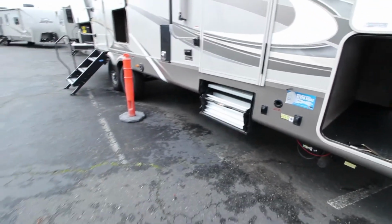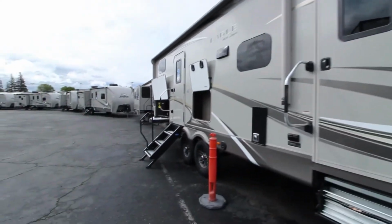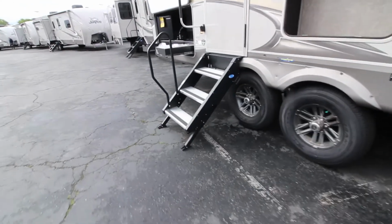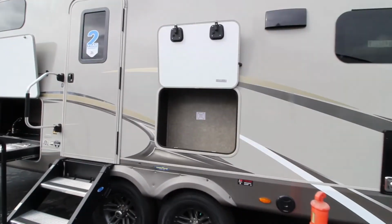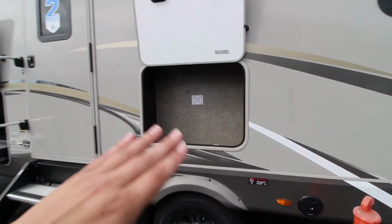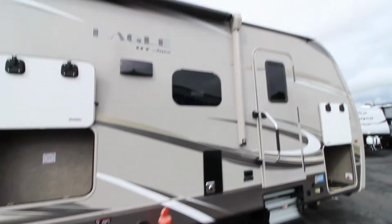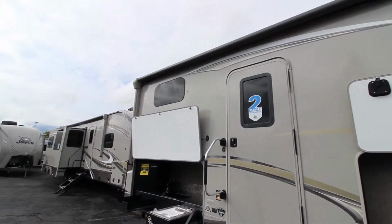Now, one of the nice things I like about this is how good the actual steps are on this. If you take a look, you've got that More Ride Easy step system, which is extremely easy to use, and it has a grab handle in addition to a secondary grab handle right here. Your outside has actually got a nice little TV or storage area right here. You can mount a television to entertain the children while you're outside, and you have the massive power awning giving you that nice little area, especially in the summertime, to be able to relax and enjoy.